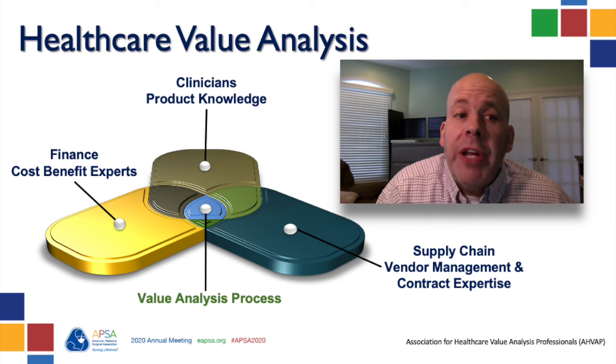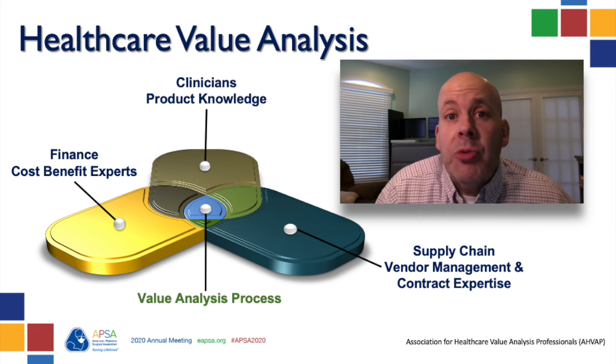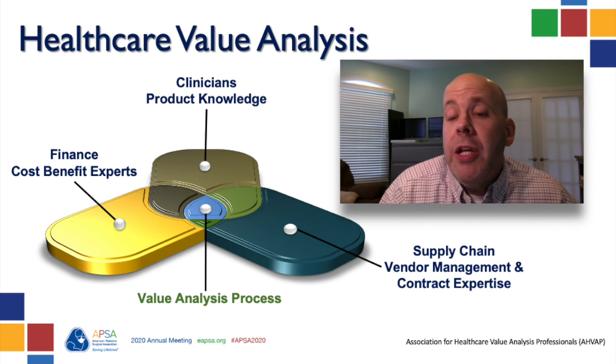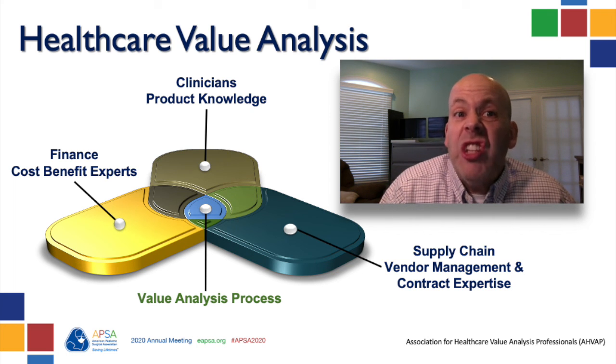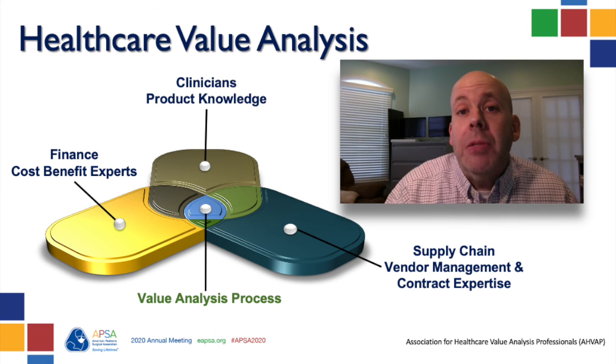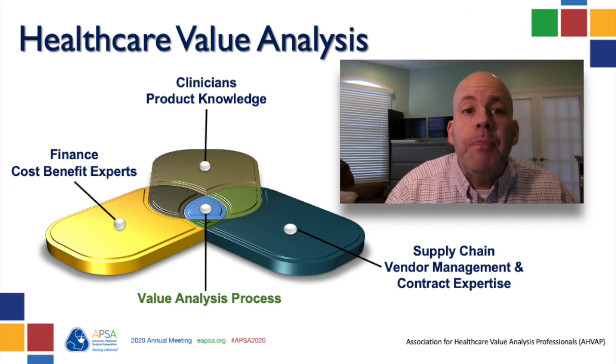But you also have financial experts, who can do a cost-benefit analysis to make sure that it's reasonable to bring the product into the healthcare setting. And you also have the supply chain and vendor management folks to actually work on the contracts and bring the product into the system as a whole. So together they really make up the value analysis team.